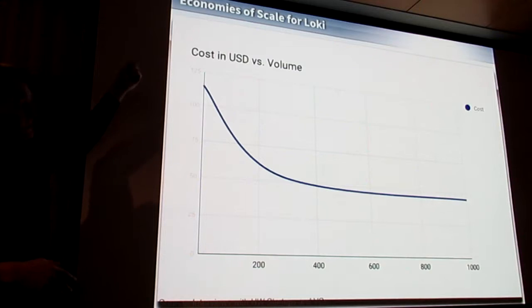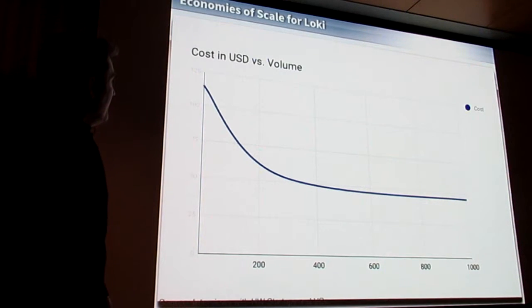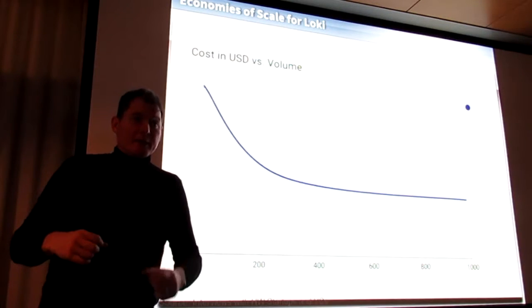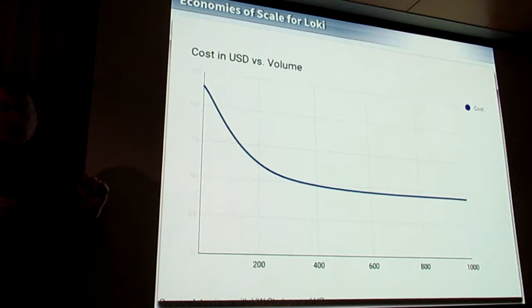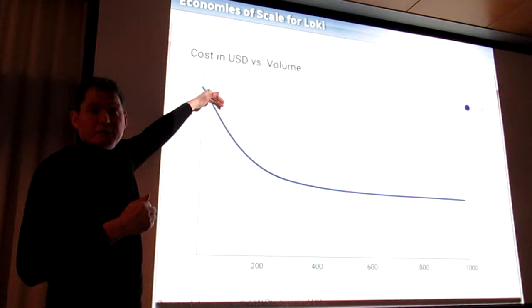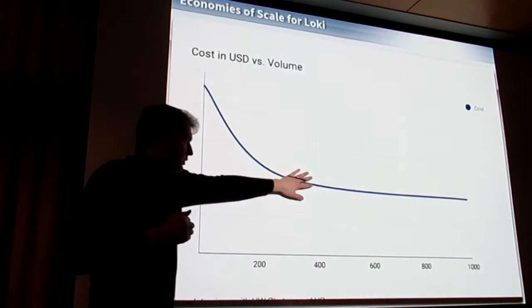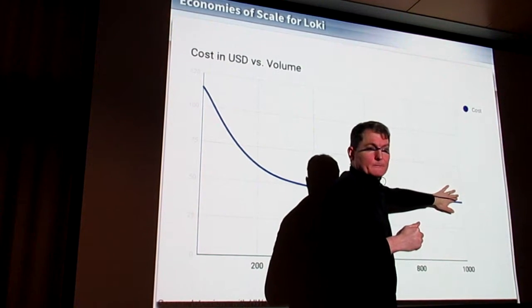This is Loki. As you know, we've got two robots. We've got Magni, which is the big robot, and Loki, which is our small robot, the little guy. This is what the economies of scale look like for Loki, right? We're going to be crowdfunding Loki at about $119, which is roughly what it costs. It's basically the cost price if you don't produce very many units. But as you produce more units, the price drops per unit, right?